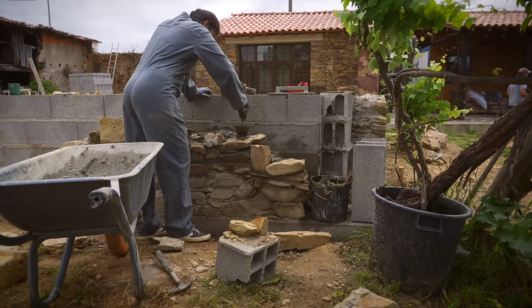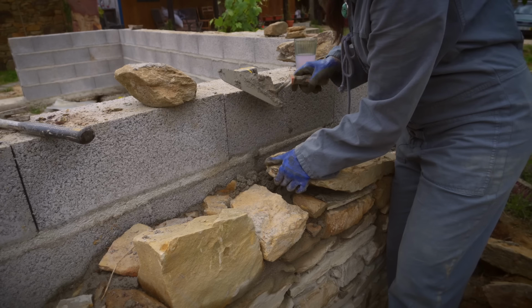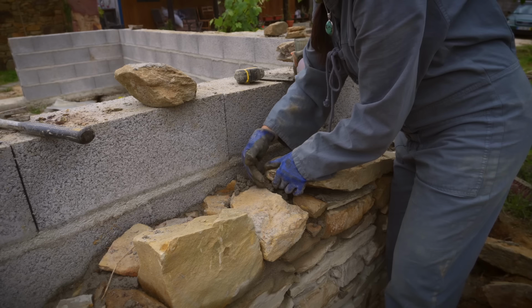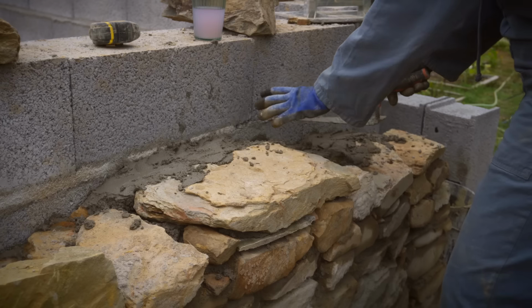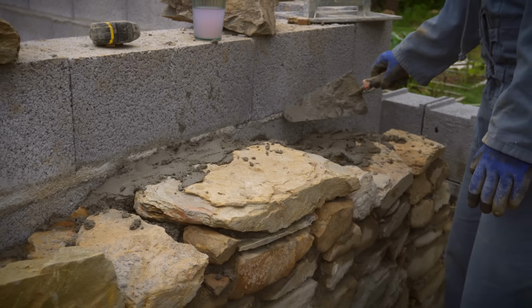I was getting quite close to the edge of the concrete block, so my mission then was to flatten the top as much as possible, so when it dries and we continue the work several days later, it's quite easy to continue. Some of the rocks are challenging to place, but as long as you minimize the gaps on the front and you leave a good surface to stack the next rock on top, it's easier to continue.